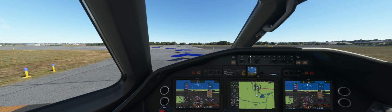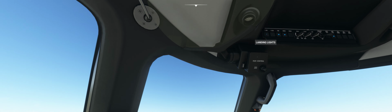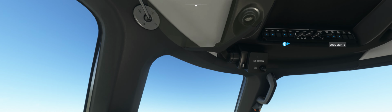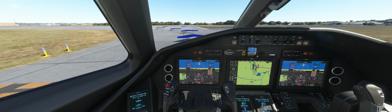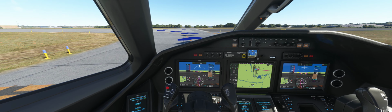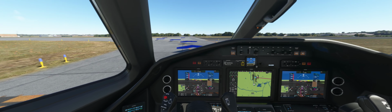Approaching runway 36. Lincoln Tower, Cessna November 343 Bravo Whiskey, ready for IFR departure runway 18. It's not runway 18. Cessna November 343 Bravo Whiskey, altimeter 29.7. That's crazy. I'm not on runway 18. Cleared for takeoff. Whatever. Fingers crossed.